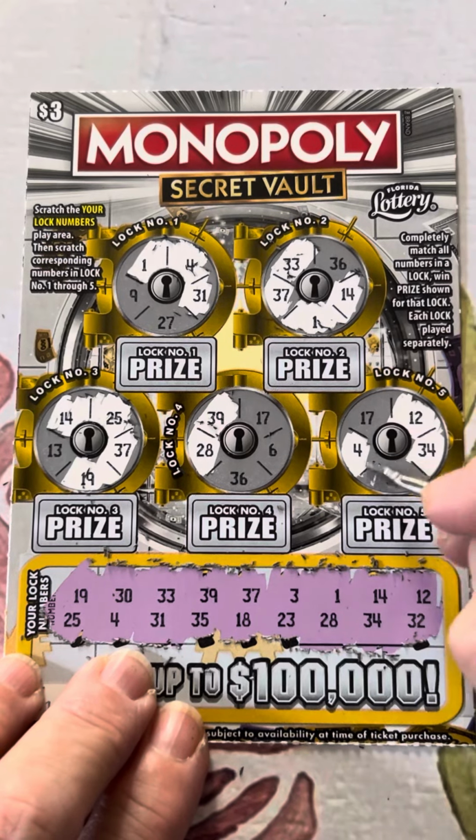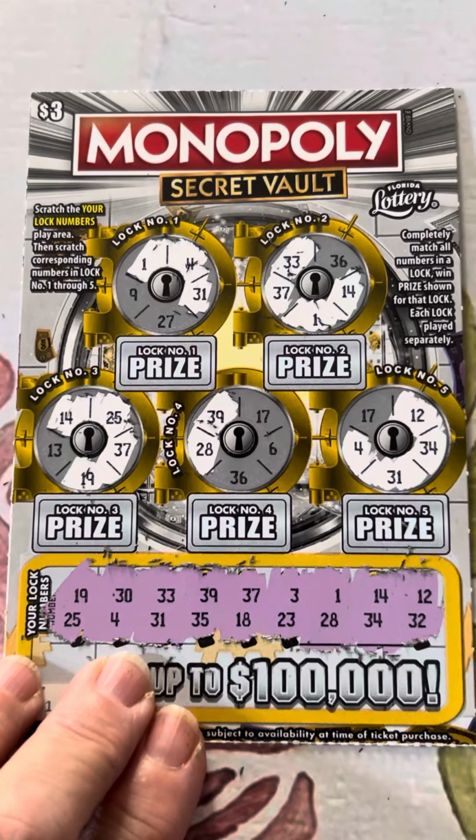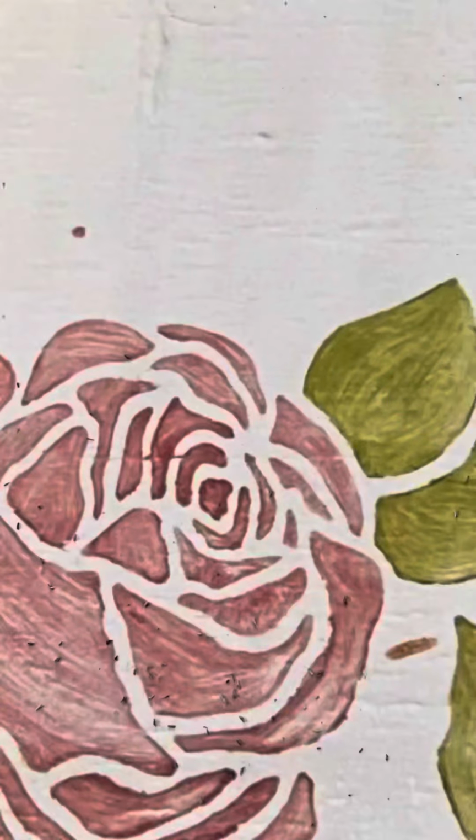17, 31. Oh, 31 we got. But there's no 17, right? So it's not a win. All right, nothing on that ticket. Moving on, move along, move along.